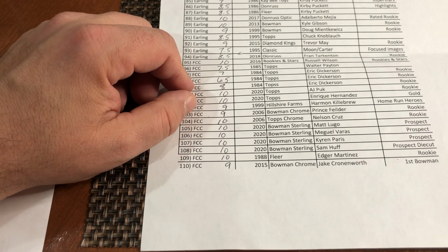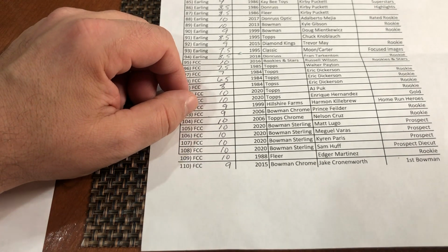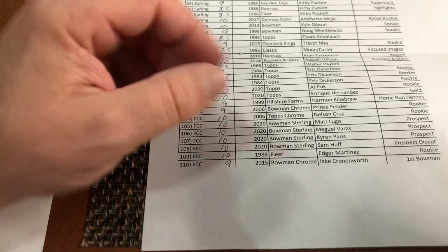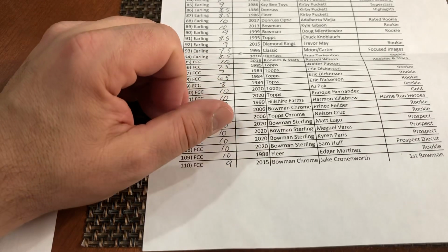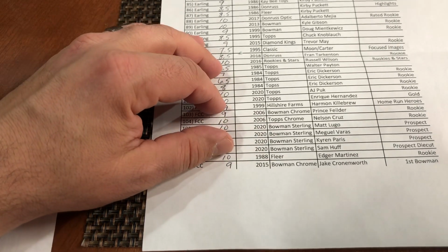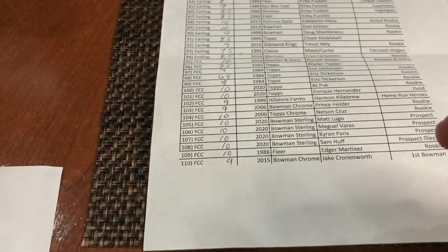We got 88 Donruss Kirby Puckett MVP. I gave this a 7. Came back a 7. League Leaders, I gave this an 8. Came back an 8.